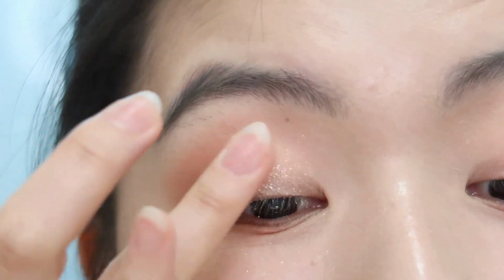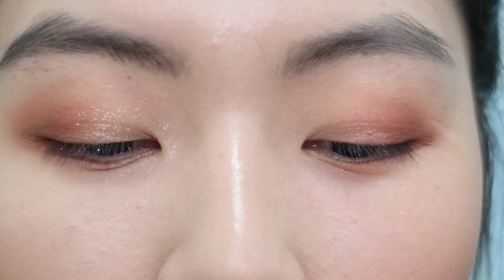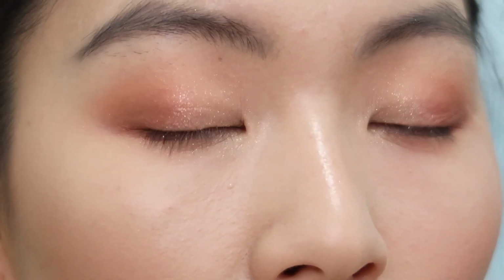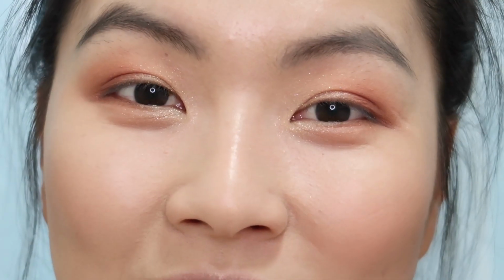Oh, that's really pretty. That's so pretty, so shimmery. So here is the comparison with the champagne and without. You see that? So sparkly. So I'm done with the shadows. I've used all of them, and here they are. So before I give my final thoughts, I'm gonna complete this look by lining my eyes and applying mascara. So I'll be right back.